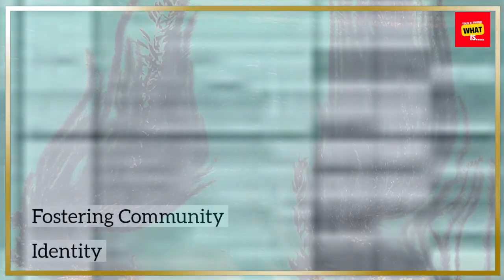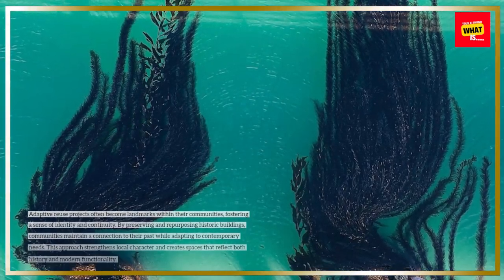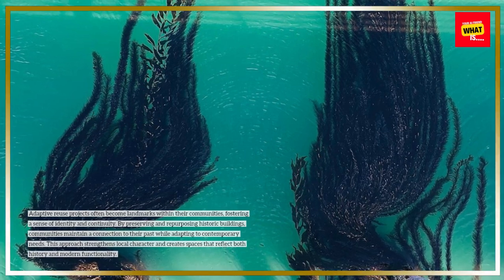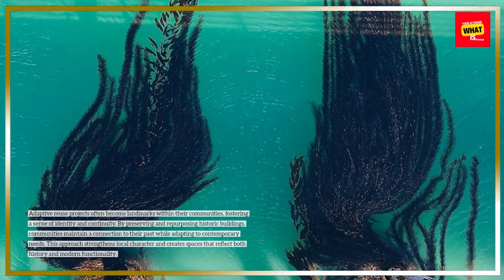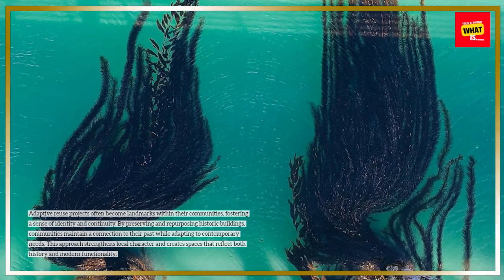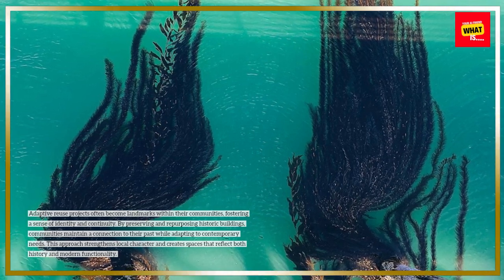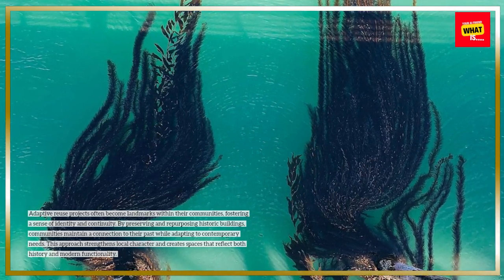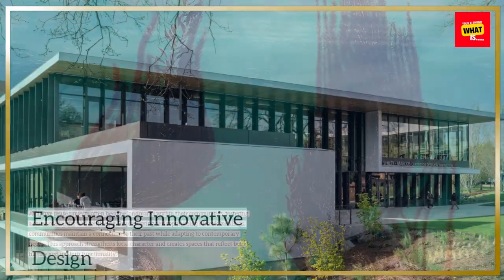Fostering community identity. Adaptive reuse projects often become landmarks within their communities, fostering a sense of identity and continuity. By preserving and repurposing historic buildings, communities maintain a connection to their past while adapting to contemporary needs. This approach strengthens local character and creates spaces that reflect both history and modern functionality.